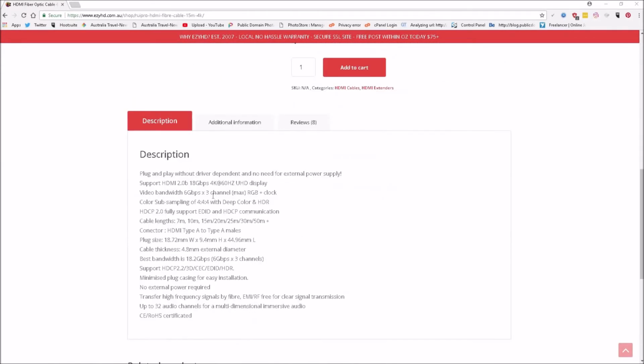Let's have a look here. And this one supports HDMI 2.0B with 18GB transfer and 4K at 60 Hz. So it's about as much as you're going to need.